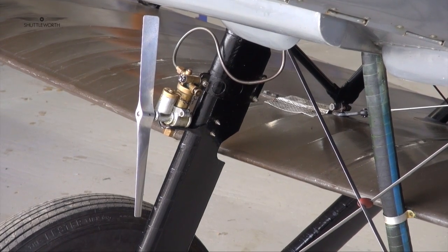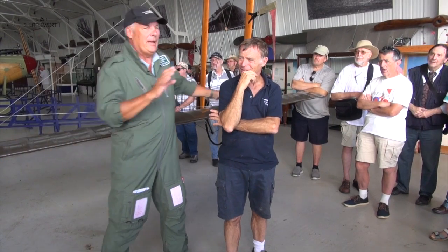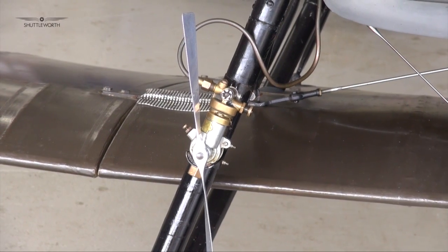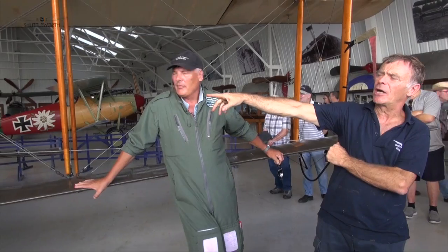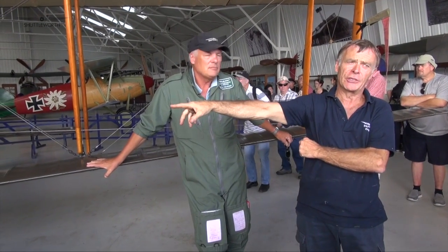I was curious by the little pump, propeller-driven pump. Well, I know what that is, but this man is more qualified to tell you more about it than me. That's the Rotherham pump. These aircraft, the fuel tank is below the carb, so you'll see it on most of the First World War stuff. And all it is, is an air pump to pressurise the fuel tank.